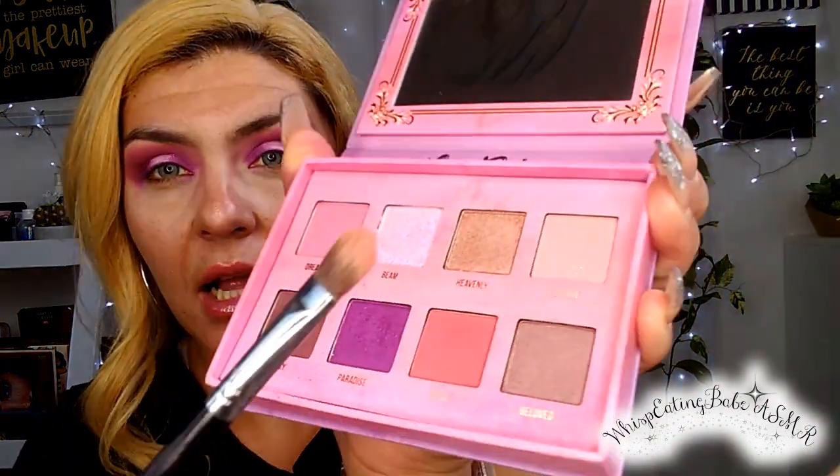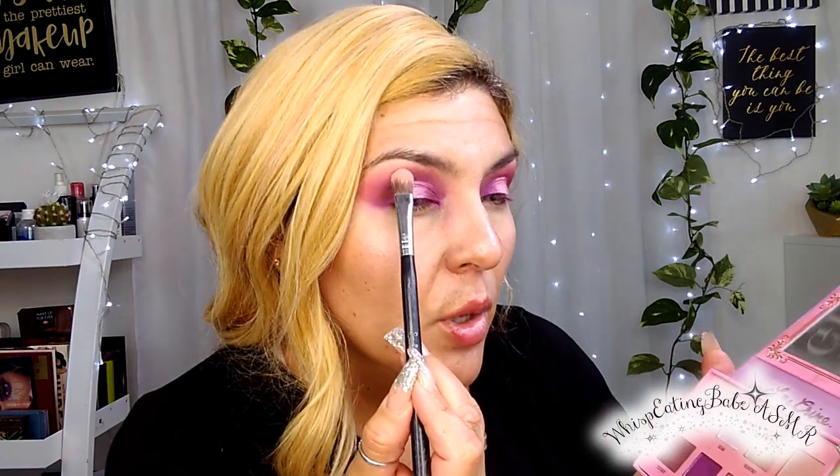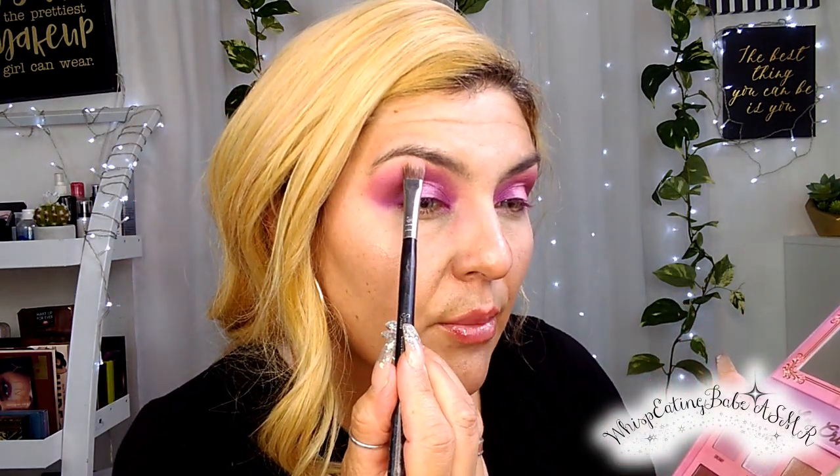Shader brush that I applied this color, and I'm going to go into, let me see, yeah, this color, which is Rapture, and I am going to apply that on the very high point of my brow bone.